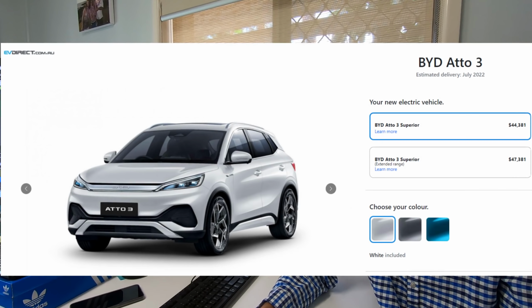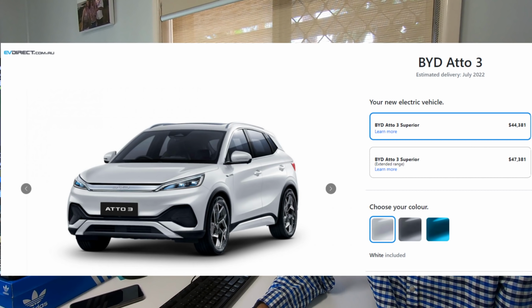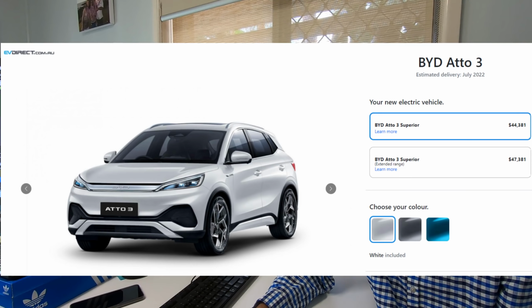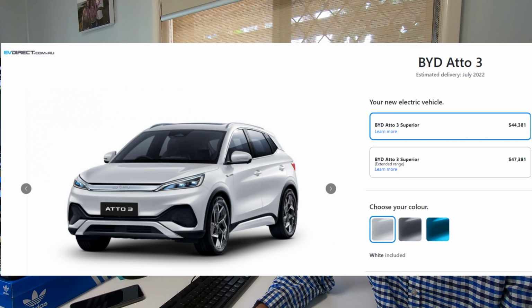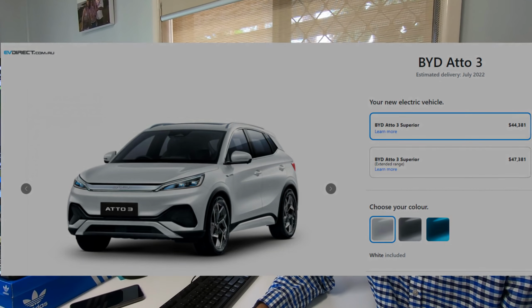As I mentioned, the Atto 3 comes in 3 different colours, so they're keeping the price down there via the colours. And it comes in 2 different model versions: the Superior and the Superior Long Range. Prices start at roughly $44,400 drive away here in Australia, and that'll jump up to $47,400 if you want the extended range. Now look, these vehicles aren't going to be available until July of this year, so you do have a little bit of a wait, like most vehicles.